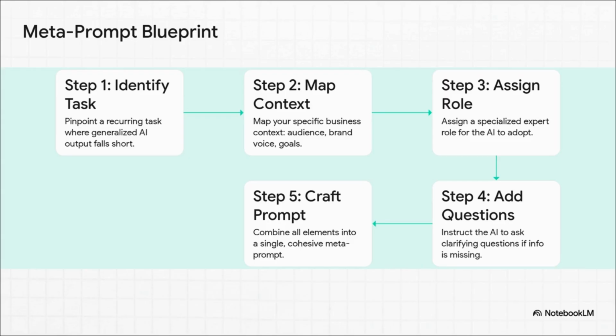Step 3, assign a super specialized expert role. Step 4, and don't forget this, integrate that clarifying question instruction. And finally, Step 5, you just combine all of those pieces into one cohesive, powerful meta prompt. And this process, it works for pretty much any task you can throw at an AI.